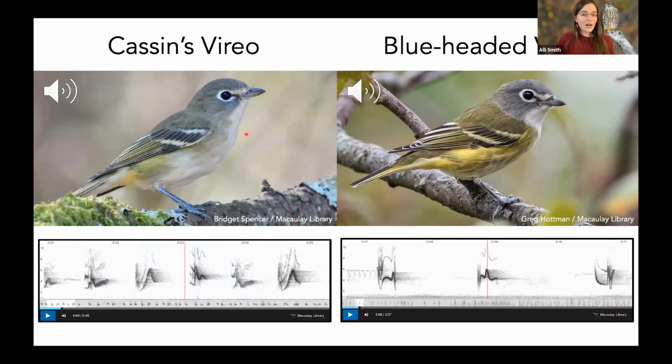So the woodcock has a really distinctive voice. But what about species that sound very similar? I have an example here of two species that are really difficult to tell apart, both visually and by song. We have the Cassin's vireo and the blue-headed vireo. They're really closely related, and they have really similar looking spectrograms at the bottom here because they sound really similar.